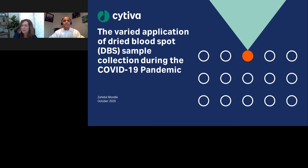How long can samples be stored, and what are the best storage conditions? Once after sample collection, depending on the analyte target, it could be antibody, nucleic acid, the length of sample stability may vary. For example, nucleic acid, DNA, and RNA. RNA is unstable in any condition, either liquid or in dried blood spot.